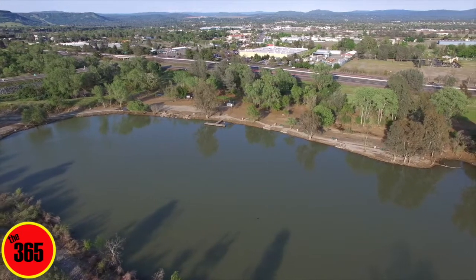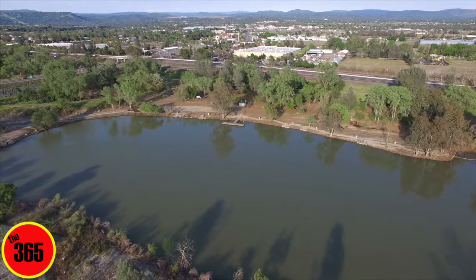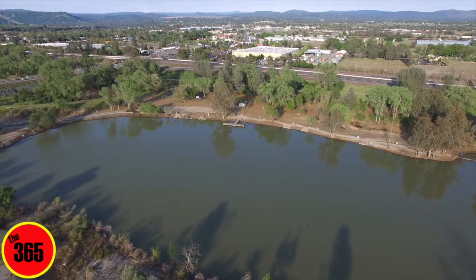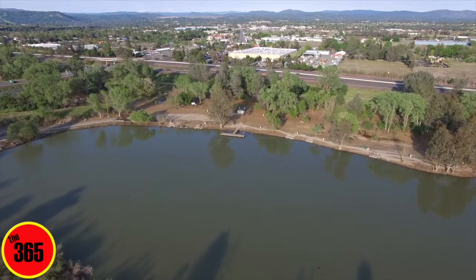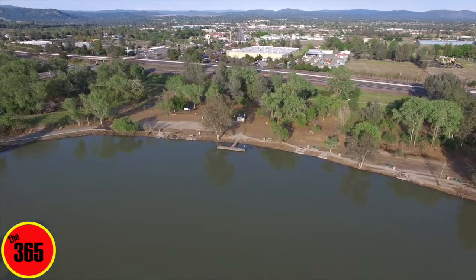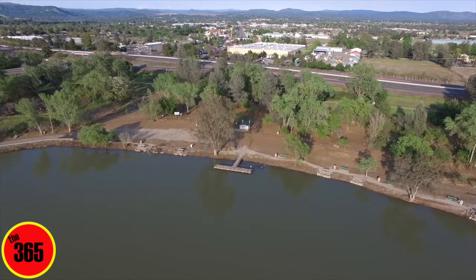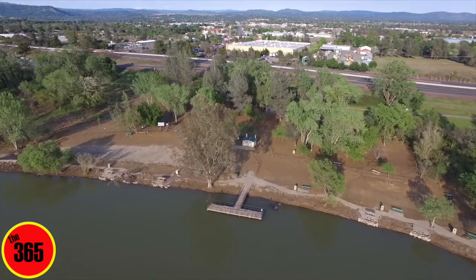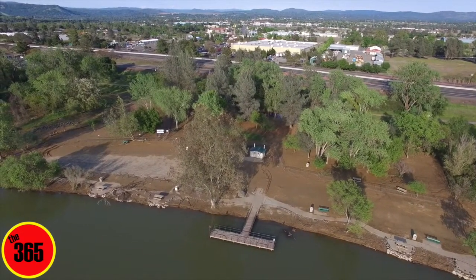I'll fly us over in that direction a little more towards the dock. So that's where we used to walk dogs and do all that stuff. This area is closed off to everybody right now. So I thought I'd let you guys see it so you didn't have to come down here. There we go. Get a little lower, give you a little bit better view.